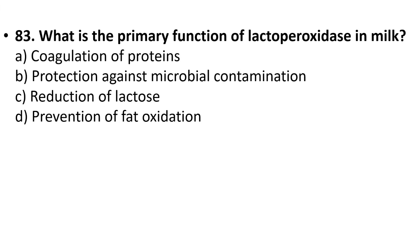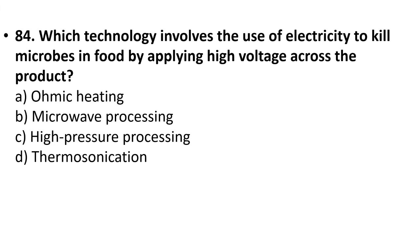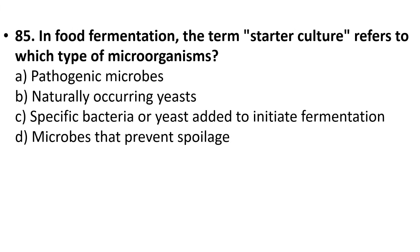83. What is the primary function of lactoperoxidase in milk? Coagulation of proteins, protection against microbial contamination, reduction of lactose, prevention of fat oxidation. Your answer is option B, protection against microbial contamination. 84. Which technology involves the use of electricity to kill microbes in food by applying high voltage across the product? Ohmic heating, microwave processing, high pressure processing, thermosonication. Your answer is option A, ohmic heating.